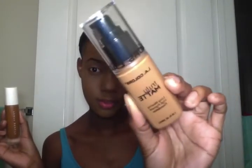The foundation I have on is the LA Colors Truly Matte Long Wear High Pigment Foundation. I actually really like this foundation. The only thing is that this shade is a little bit too light for me, so I've been using it in the center of my face, and on the outside of my face, I like to go in with the Fenty Beauty Pro Filter Foundation in shade 450. This is the shade Mahogany, the deepest shade in this foundation. It's super full coverage and gives such a beautiful finish. I really like this.